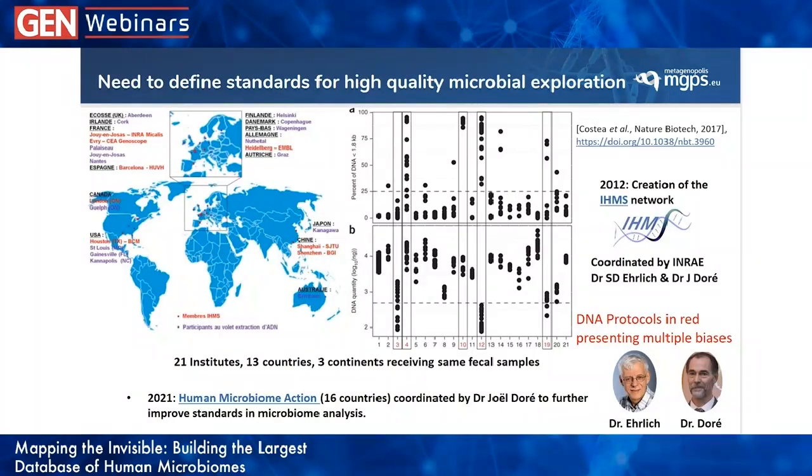And so for that reason, it's really important to test the different protocols and define standards that actually give you the best metagenomic analysis. This was performed in 2012 by the International Human Microbiome Standards, coordinated by Dr. Dusko Ehrlich and Dr. Joël Doré. They made this network to ask different labs around the world to test different DNA extraction methodologies on the same fecal sample, and then to send the extraction back to the lab. Each technique and lab is represented here as a number, lab 1, 2, 3, 4, up until lab 21, coming from 13 countries and 3 continents.